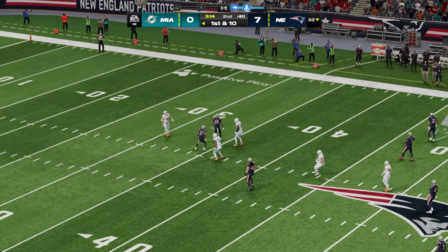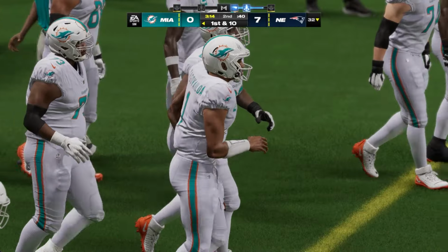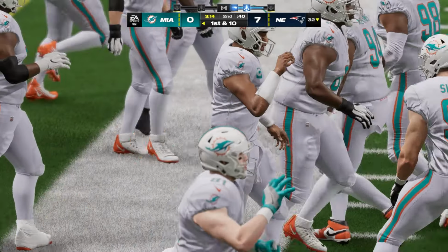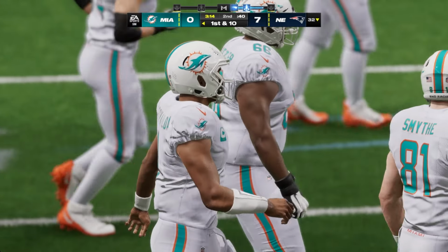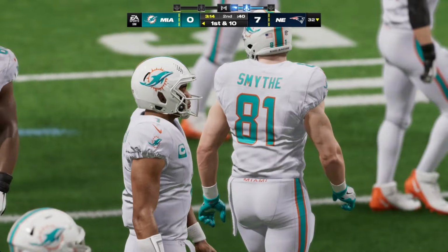Fair catch called for and taken right near the 30-yard line. A 40-yard punt, no return, and it'll be Dolphin football. Miami's offense set and ready to go.